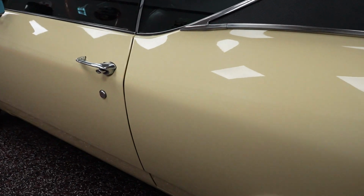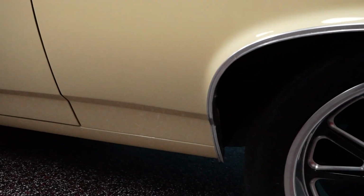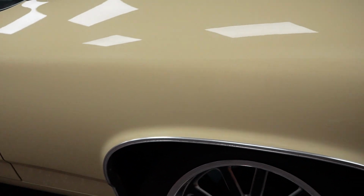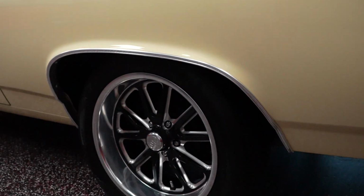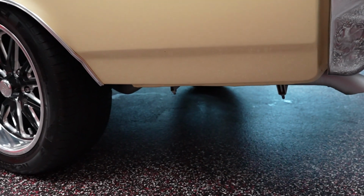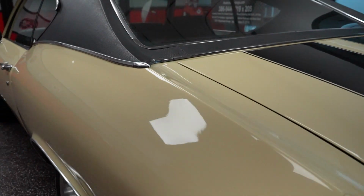Rear quarter. So once again, the paint low on the rear quarter, in front of and behind the rear wheel, in nice condition. Get a good look again at those US Mag wheels. Those are in good shape on all four corners. We also have still photos of the wheels on our website for you to look at. You can blow them up real big, look at them real close.